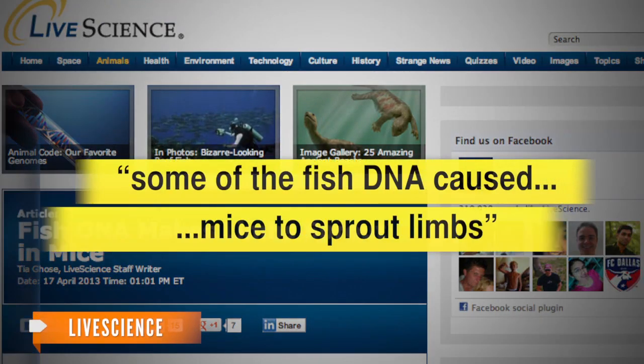So how did the researchers test whether the coelacanth DNA can make limbs? They simply put a coelacanth gene enhancer into mice, and it proved to be powerful. As Live Science puts it, some of the fish DNA caused mice to sprout limbs.